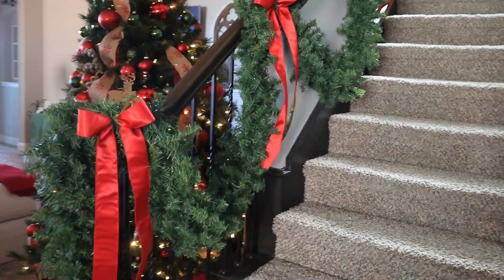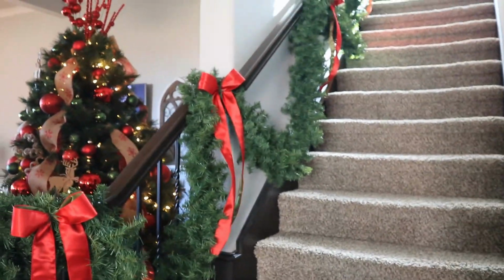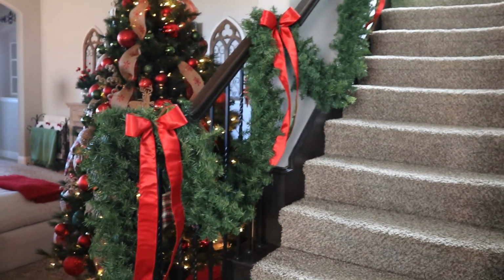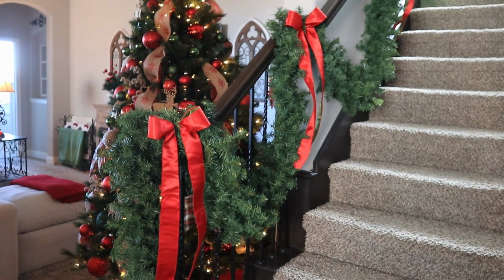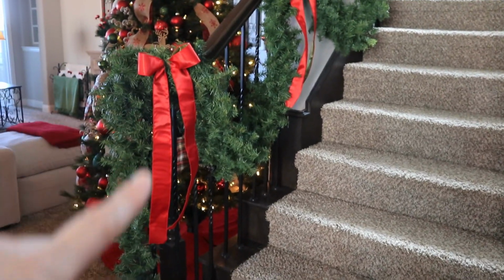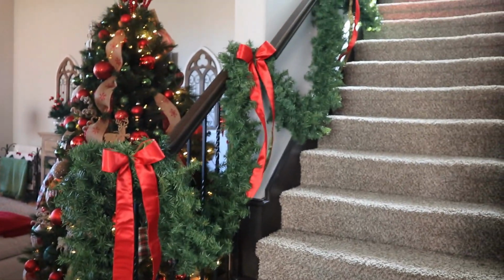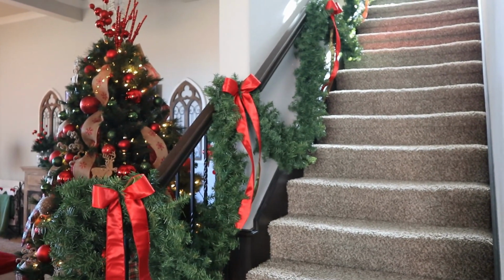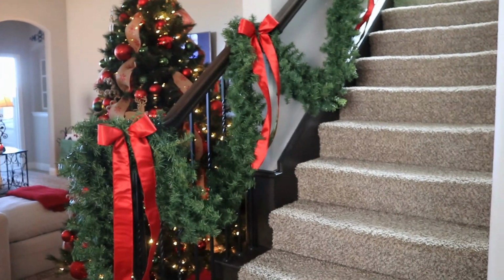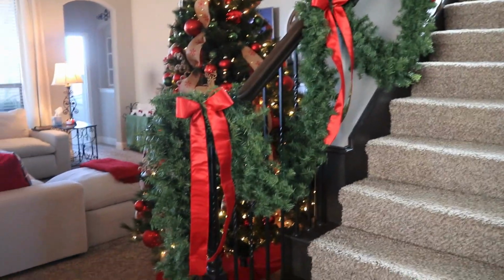The garland is from Walmart and the bow is from Hobby Lobby. And I absolutely love how it turned out. Last year I did the red velvet standard bows that you can get at Walmart or Hobby Lobby. I really love those, but I've always wanted to have ribbon that was very long, or where the tails were long. So I finally got to complete my vision this year and love how it turned out. I think it also really showcases that red is the main color.